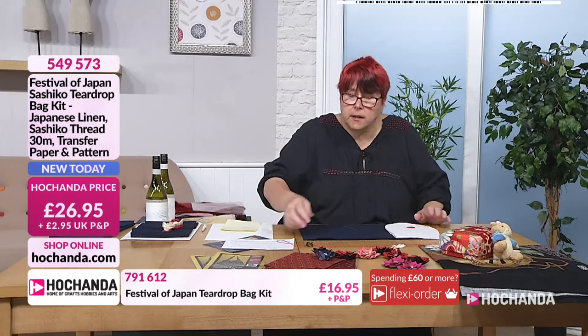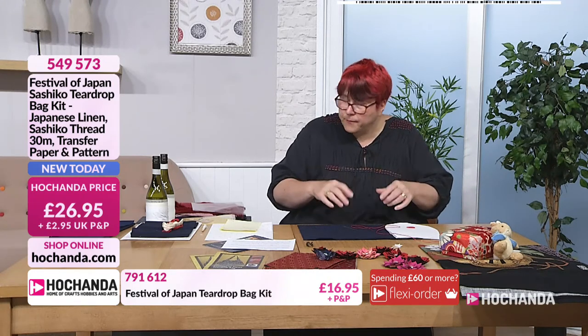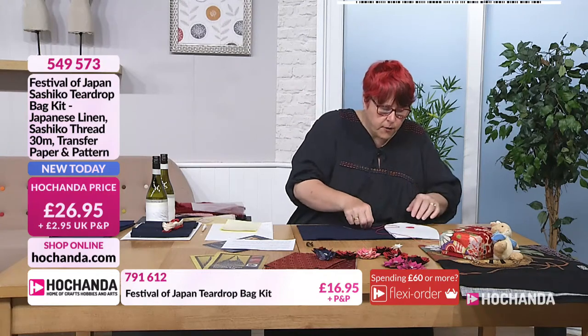So just use anything you've got hold of. The only thing I will say is you do need sashiko thread. You need a thread that has 8 strands, and this is really, really important to get that look. If you don't have the sashiko thread, everything tends to be flat. So we really need to have this thread.